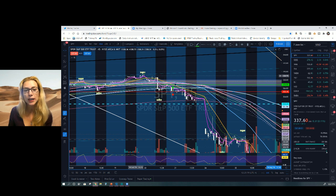So if we're looking at it, we hit the trend lines. Here's that yellow line that we are below now on our 45-minute chart for today.